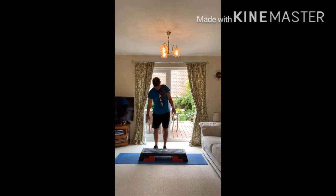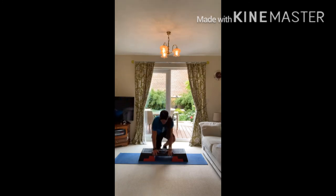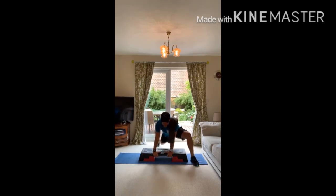Alright guys, get yourself into press-up position. Put your knees on the floor behind your step. Okay, then bring one foot up past your hands. Take your back knee off the floor and drive the back knee forward. Stretch it out. Okay, back into the center and repeat on the other side, to get that knee up past your hands. Back knee off the floor, drive your weight forward.